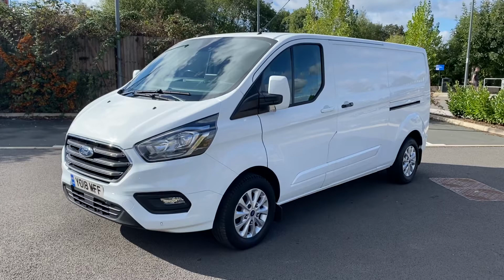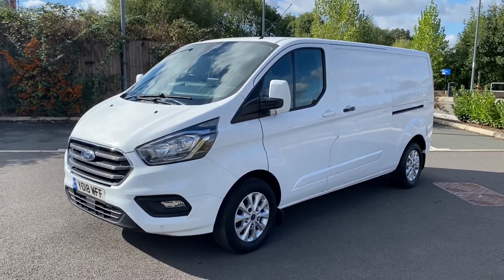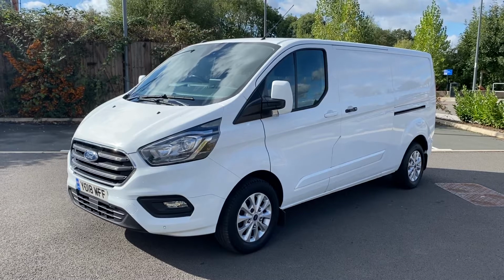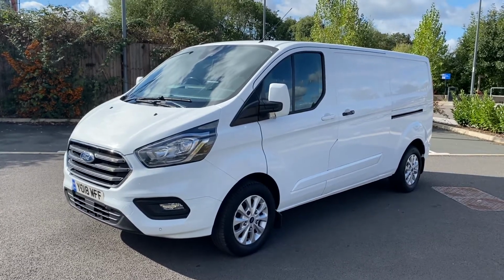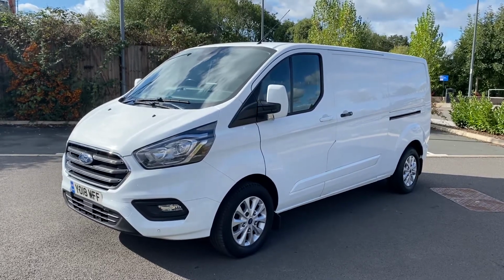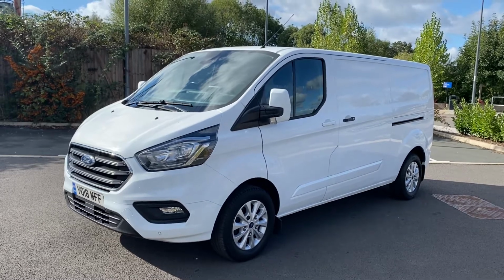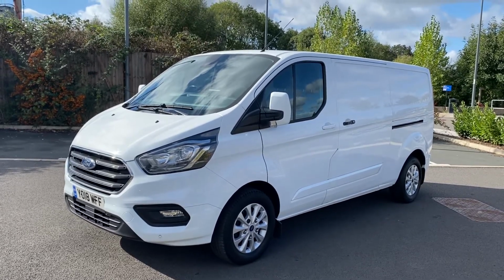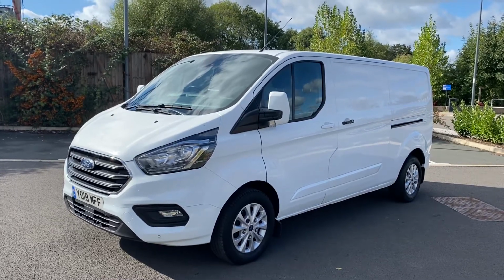I'm going to give you a quick video walk around of this 2018, 18 plate Ford Transit Custom. It is the 2-litre TDCI Euro 6 model, so that will give you emissions zone free charges, both in Birmingham, Bath and Bristol, and obviously the London ULEZ and LEZ zone as well.